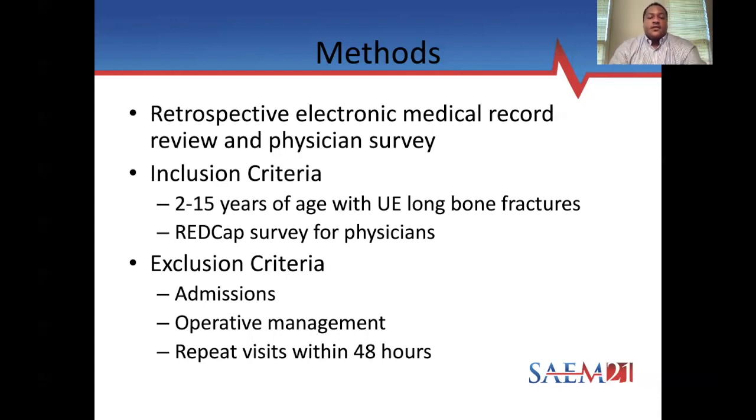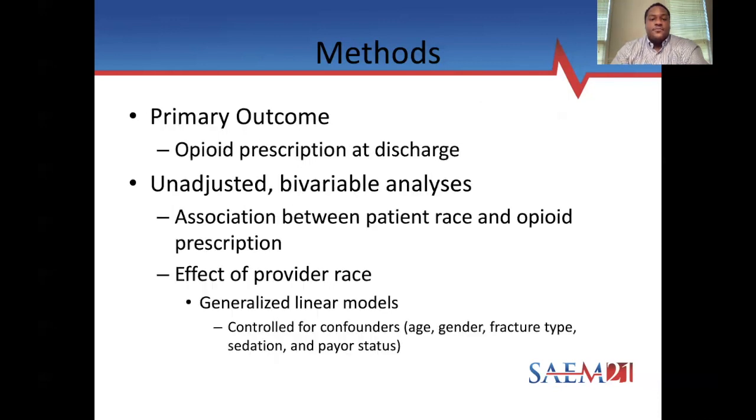inclusion criteria. Our exclusion criteria was basically any patient who was admitted to the hospital or needed emergent operative management, or if they came back with a complaint that was associated with their initial presentation to the emergency department within 48 hours. Our primary outcome was to look at those patients who received an opioid prescription at discharge. What we did was we performed unadjusted bivariate analyses to assess for the association between the patient race and their receiving of an opioid prescription at discharge.